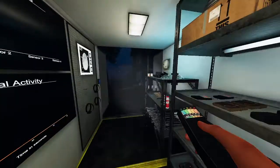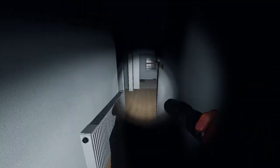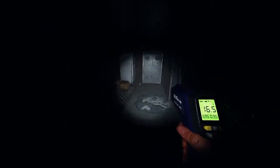Oh, is this the smallest house? Oh, we need the key. No, we already got the key. It's good. Okay. Alright. Oh, this one. Yeah. This is one of the older maps. Is this the one with the Ouija board? Yeah, all of them have a Ouija board. Oh, I did not know that. I thought only a certain house has it. Nah, all of them have Ouija boards.